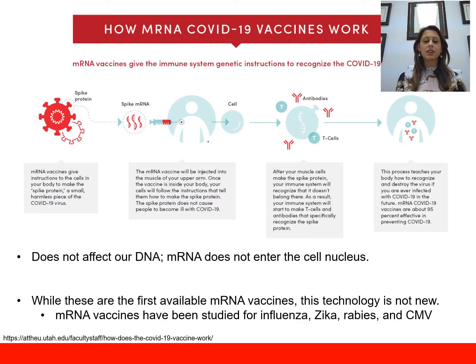So just to remind everybody how mRNA COVID-19 vaccines work. mRNA vaccines give instructions to the cells in your body to make a spike protein or a small piece of the COVID-19 virus. That is then presented to allow the immune system to create protective antibodies. So it's important to note that mRNA vaccines do not affect our DNA because they do not enter the cell nucleus. And while these are our first available mRNA vaccines, this is a technology that is not new and has been studied for a long time.